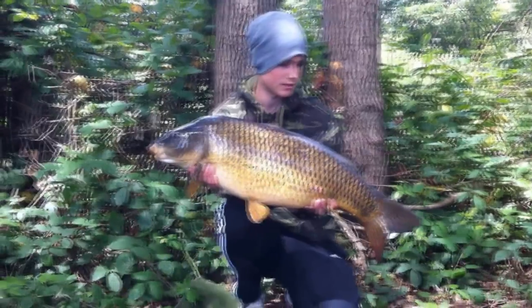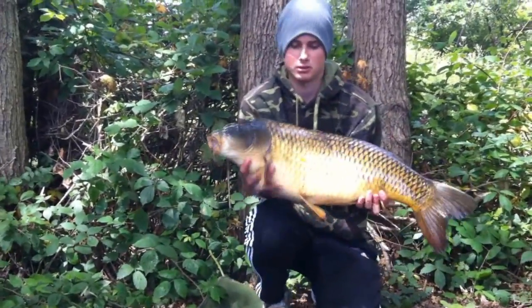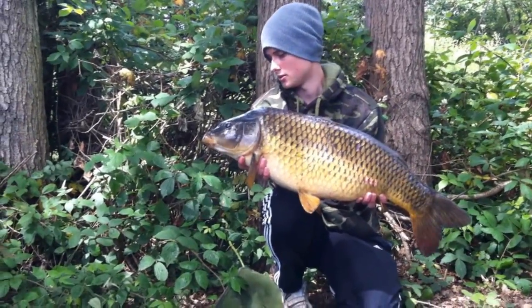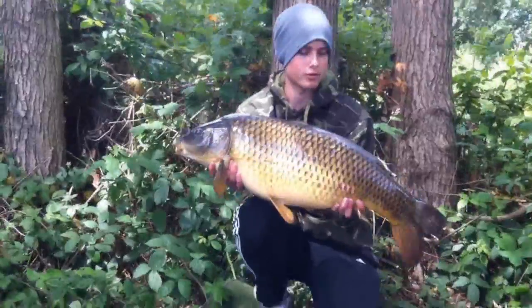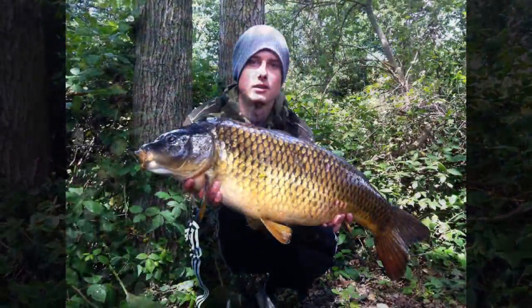Mate, this is our first session down here. We've had a 24 mirror and just under £24 common carp. Absolute great scrap again. He knew where he was, made the most of the weed. We saw that they started feeding a bit more confidently than before, and I think it's because the sun went in slightly.